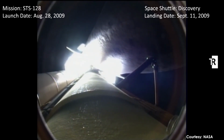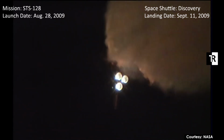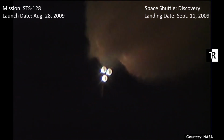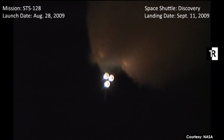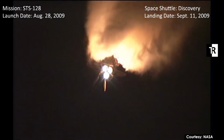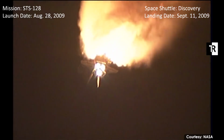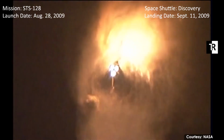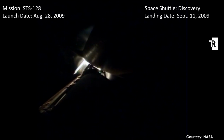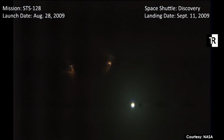1 minute, 30 seconds into the flight. All of Discovery's systems performing normally, 17 miles in altitude, 18 miles downrange from the Kennedy Space Center. One minute, 50 seconds into the flight, standing by for solid rocket booster separation. Booster officer confirms staging, a good solid rocket booster separation. Guidance now converging, the onboard computers steering the shuttle for its precise path to the International Space Station.